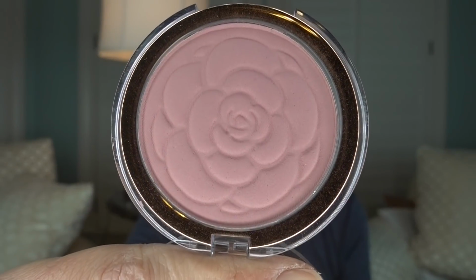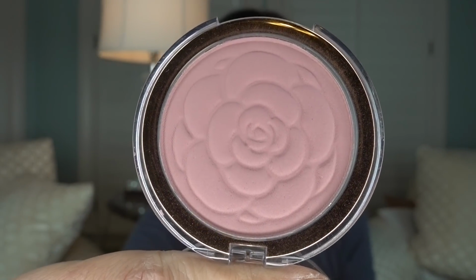So I settled on the Flower Beauty blush, and the color that I chose that I would buy is Sweet Pea. And this is a matte blush, and it is just a rosy shade. It's just a beautiful rosy shade. And I decided that I would buy this one because it's matte. It is very pigmented, but very blendable. I think the Flower Beauty products are awesome. You're gonna see several of them in this video.